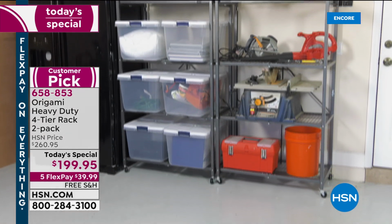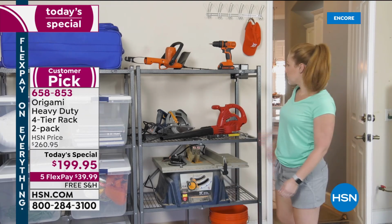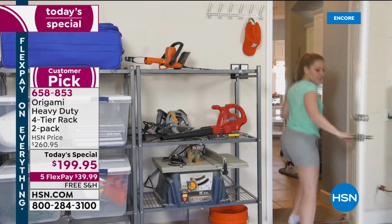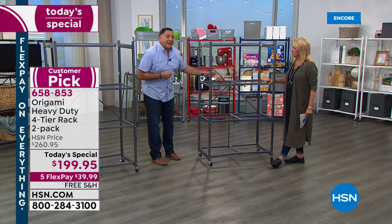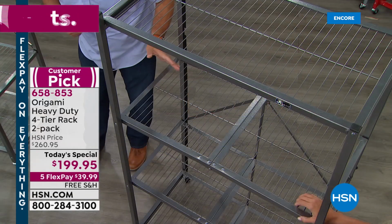Well, and there's a lot of room on these too, and that's the big deal, is that each one of these shelves is 3 feet long, but they're 18 inches deep. So usually shelves are about a foot, okay? These are 1.5 feet, so you're getting that extra space to store your stuff.